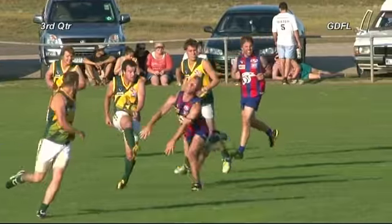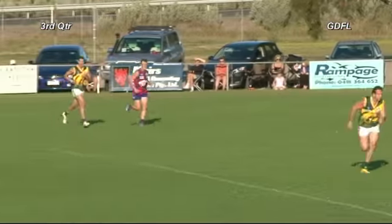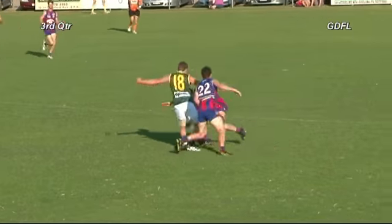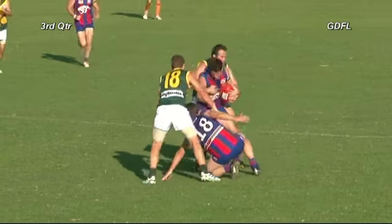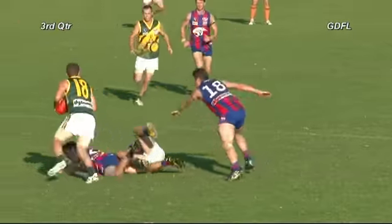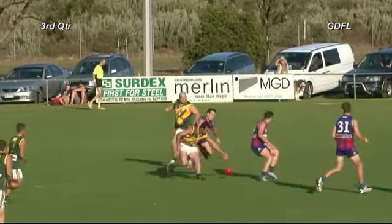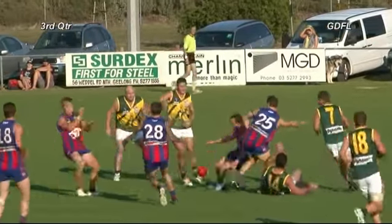Sees them take possession again. Backward of centre. Now towards half forward. All players have got to run hard. Popovsky's running pretty hard. In fact, it was Lima, who comes back and grabs the footy. He's immediately tackled. Gets it clear. Montebruno goes towards the full forward position. Players over running the footy.